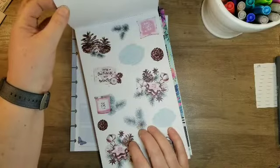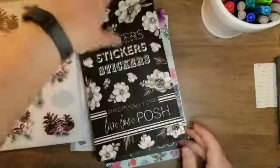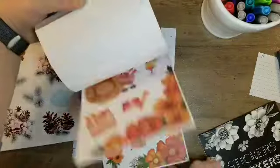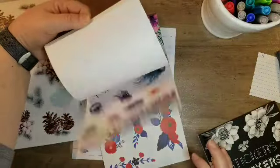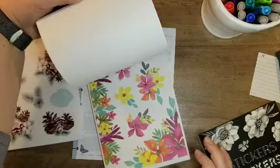Maybe I'll do, okay. So I'm going to look at my Bujo stickers really quick just to be sure that I want to go with Live Love Posh for this spread. You guys, I have a hard time making up my mind because seriously, I want to sticker all the things with all the stickers, and I want to buy all the stickers from all the shops.